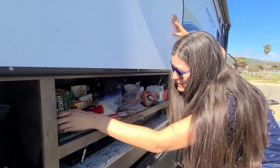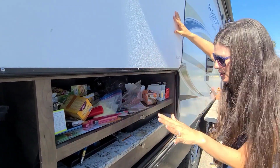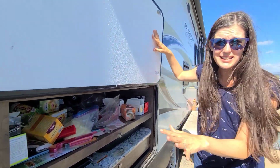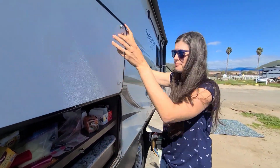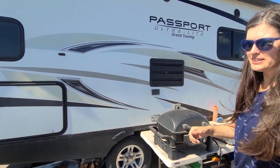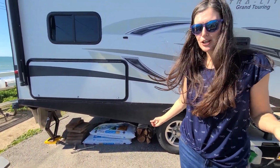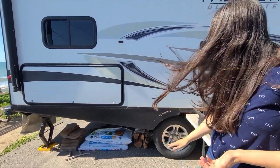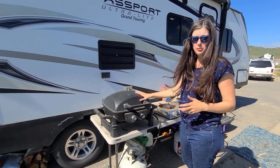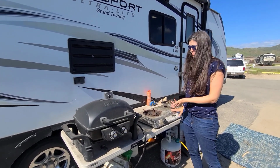This is kind of a mess, but it's probably a dozen tea boxes, pasta. This is a cook station, but like I said, we never use it as that. We just use it as outside food storage. Then over here, I have very ambitious plans for gardening while we travel. So we've got a bunch of potting soil. We do a lot of our meat cooking outside, so we grill almost every night. But we also use an outdoor propane burner.